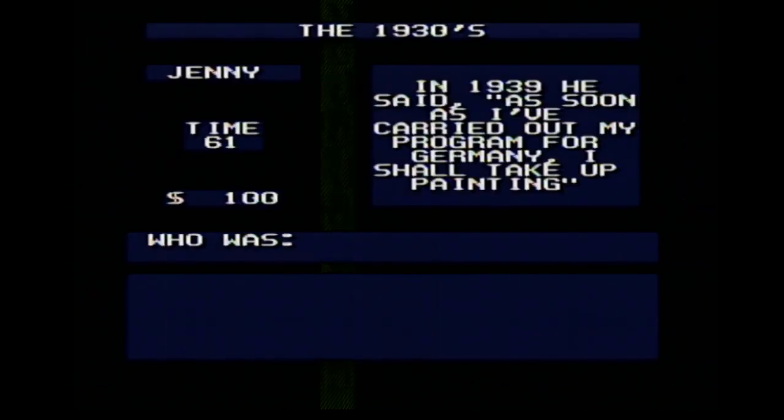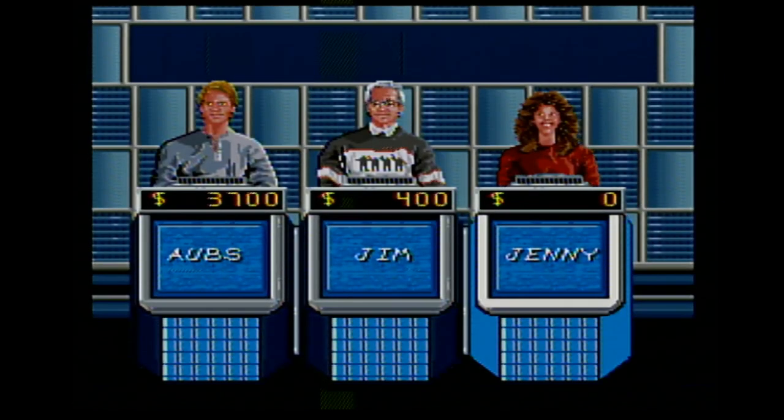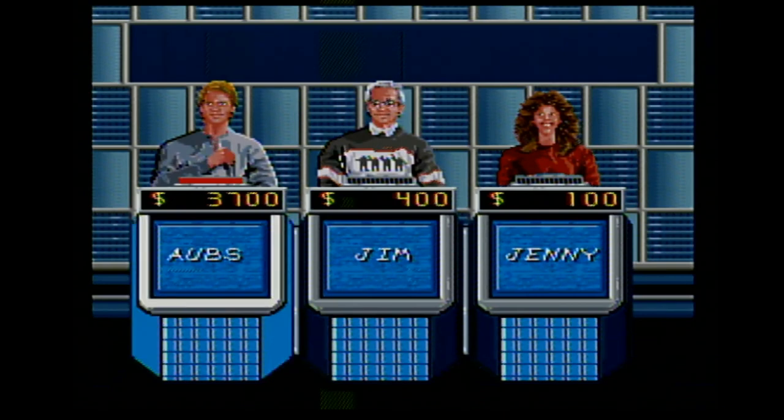Jenny. It's Adolf Hitler. I would have been wrong twice. Alright. Jenny now has some cash, and she makes a selection as we continue. The 1930s for 200. The answer is in 1933, the Mayo Clinic established the first bank of this type. What is a blood bank?